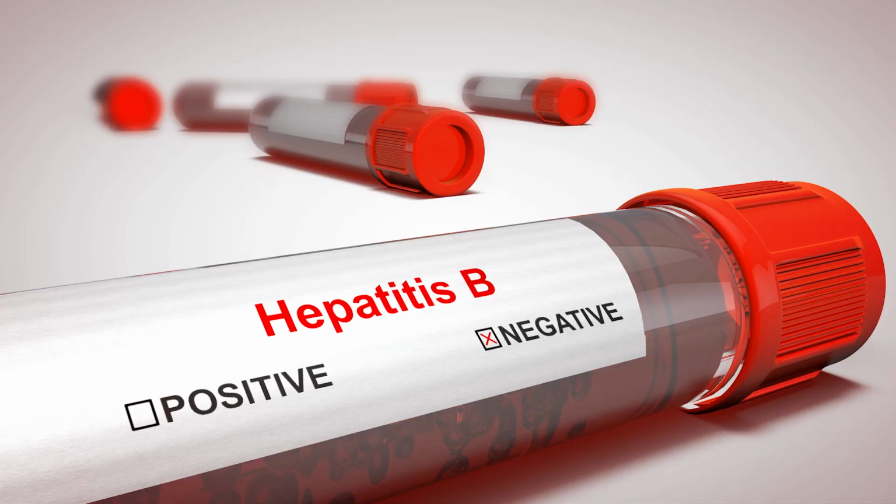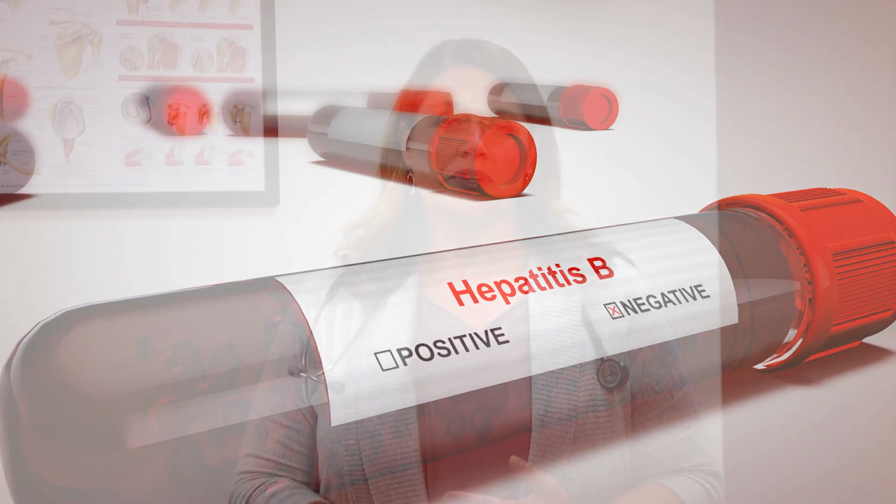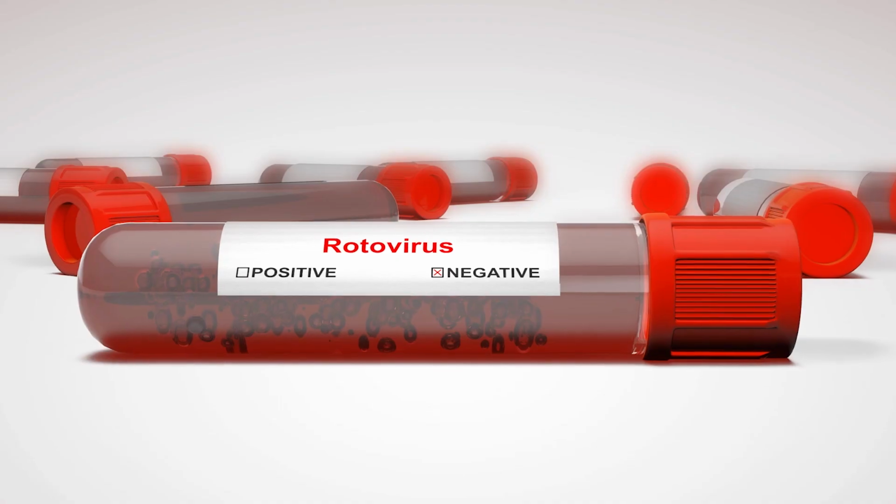Let's quickly cover the diseases babies are at risk of contracting and the vaccines we know that they need to have to be protected. Hepatitis B is a deadly disease that spreads through the blood or other bodily fluids. More than 780,000 people die each year due to complications of hepatitis B. We begin this vaccine series just shortly after birth.